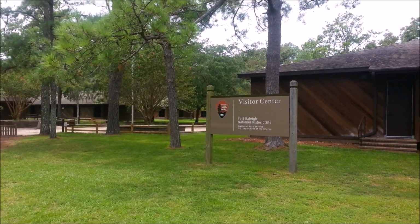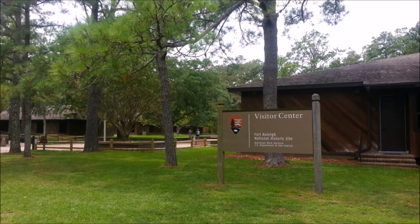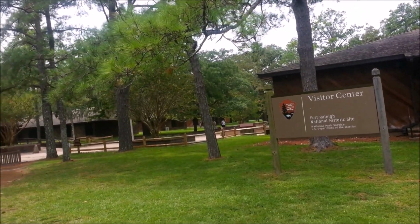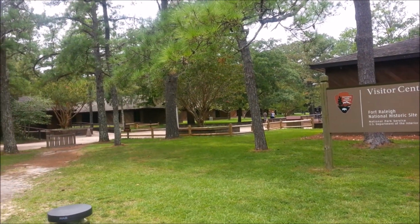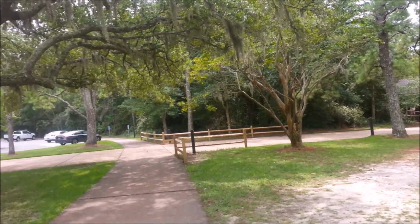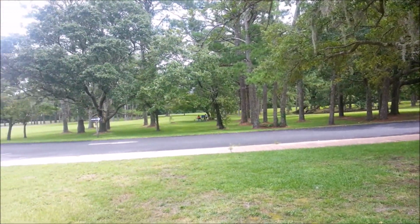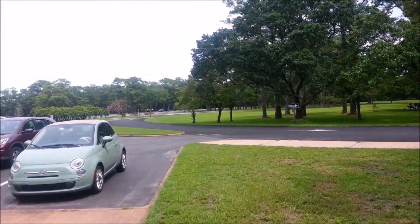We are here at the Fort Raleigh National Historic Site. And I think this is on Roanoke Island, isn't it? Yeah. So, very pretty here. Wow. Got a big park out there. Lots of parking too.